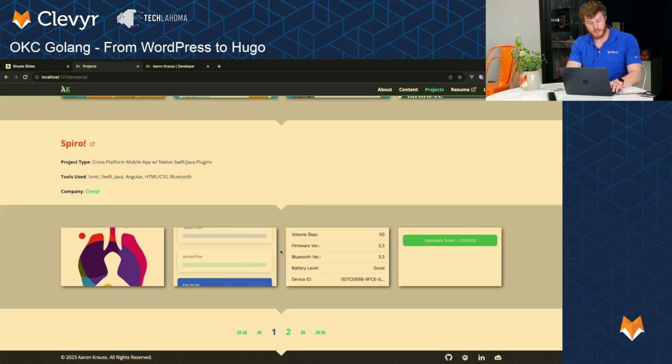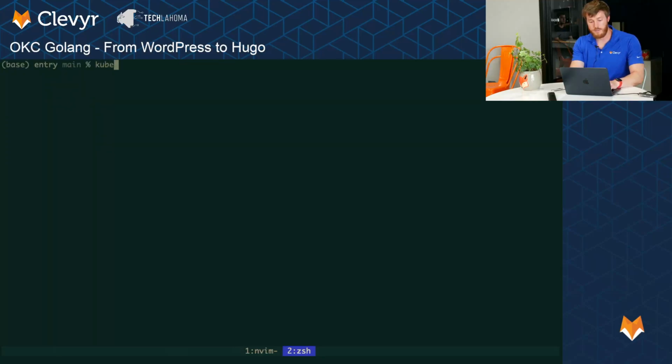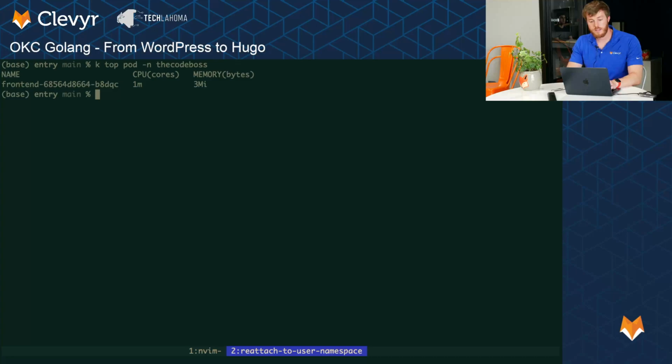The last thing I really want to show too is, I mentioned I'm hosting all this on Kubernetes. Let me go ahead and let's just see the total amount of memory that we're using for that. So I'm going to use k, which is short for kubectl, the typical command you use for Kubernetes. It's just an alias I have. But let's look at all the pods there. I'm just going to specify it by the code boss. So I've got one pod that's running, and it's using one. I'm not sure if that's a megabyte there.